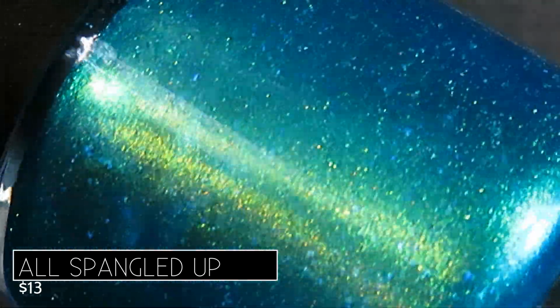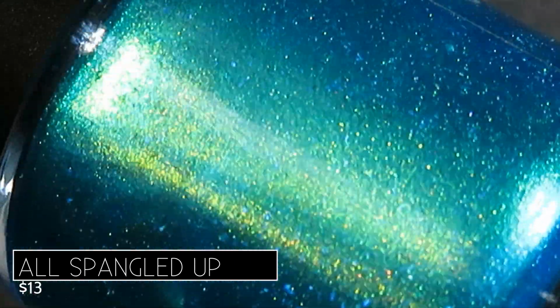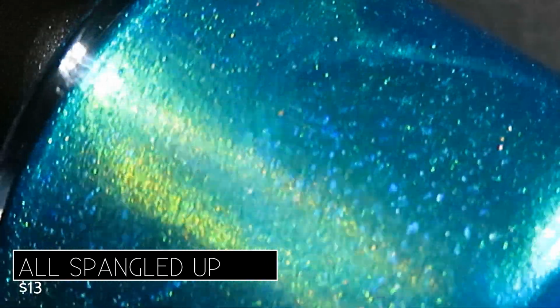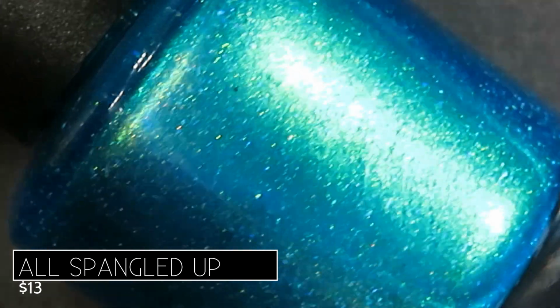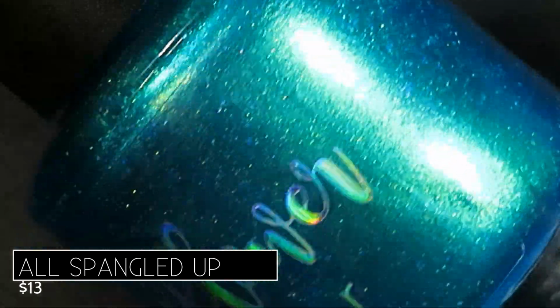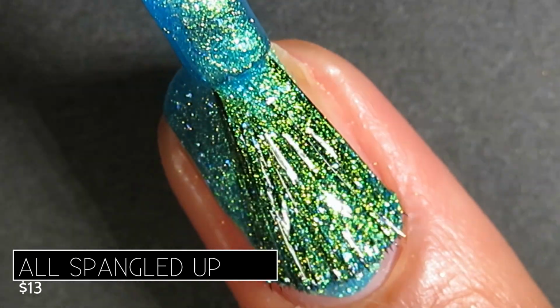Does this not remind you of turquoise waters and sandy beaches? I'm just imagining myself somewhere tropical right now. Oh my goodness. But yeah, this one just screams summer to me. It is gorgeous and just as beautiful as the others on application.